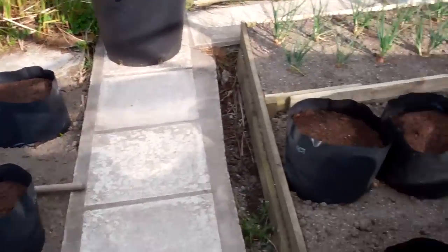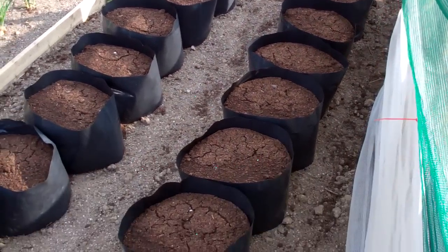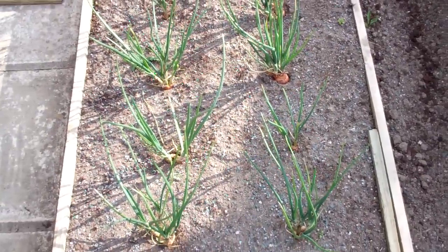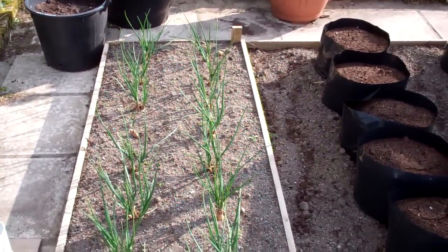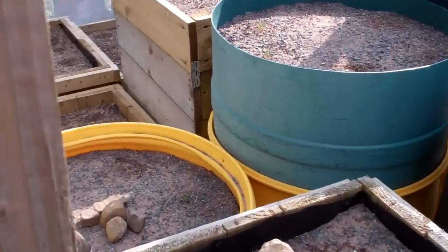This is where I've been planting my show potatoes in the bags, just in the poly pots. I did a video of that as well. That's the way that everyone seems to do it these days. A few of my shallots have been battered with the wind, but they'll recover. And this is where I'm growing all my long roots, my carrots and parsnips and things like that.